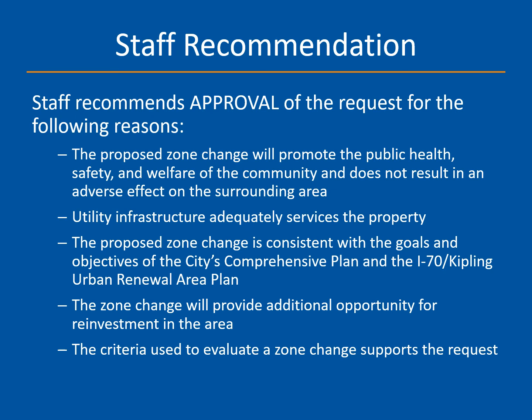Staff finds a zone change to MUC Interstate is supported by the city's comprehensive plan and the I-70 Kipling Urban Renewal Area Plan, specifically the vision for high-quality architecture and design, the stabilization of existing neighborhoods, and reinvestment in aging commercial properties. This zone change request supports the comprehensive plan by enabling investment in the property and by aligning the zoning with the city's mixed-use goals for this corridor.